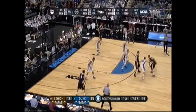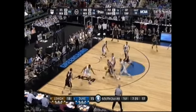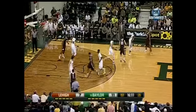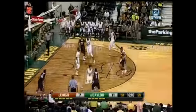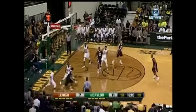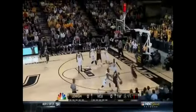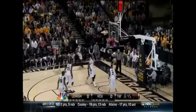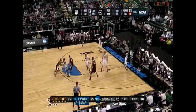Let's get to some of his passing, because he sees guys. Here he penetrates, hangs in the air, finds the corner shooter. Back to the Baylor game. Very basic pass, but he makes it correctly. Finds the open man on the far side, a little cool with a no look, and heads back the other direction.